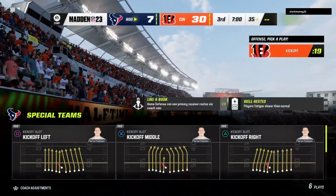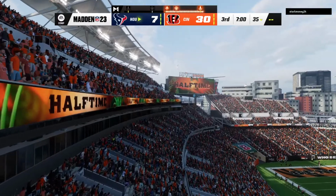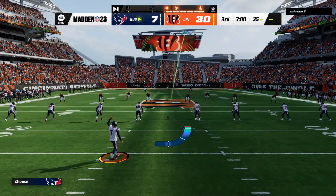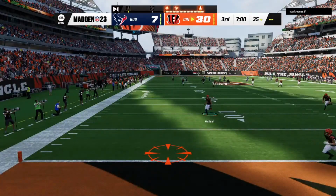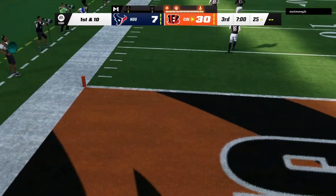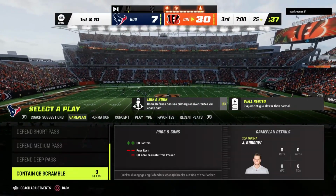And we welcome you back live now inside the booth alongside Charles Davis. I'm Brandon Gaudin, set and ready to rock for the 3rd quarter. The Bengals set to receive. They have the lead and the football to begin quarter number 3. And that one will bounce out of the back of the end zone, so we will start here at the 25.